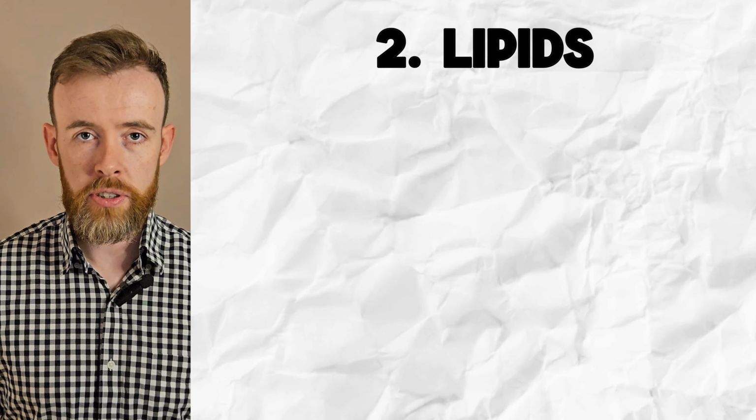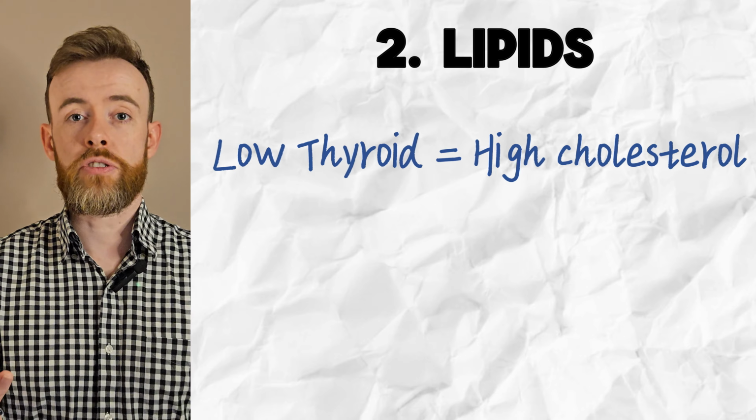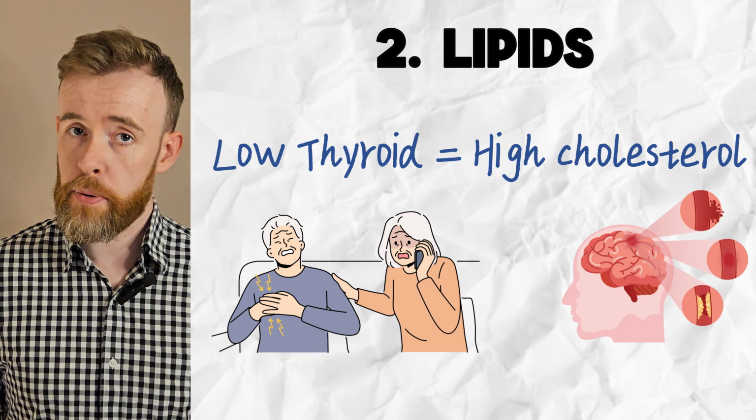Lipids, cholesterol. An underactive thyroid can cause your bad cholesterol to increase, and that increases the chances of you having a heart attack and stroke. So to me, that's also an important test.